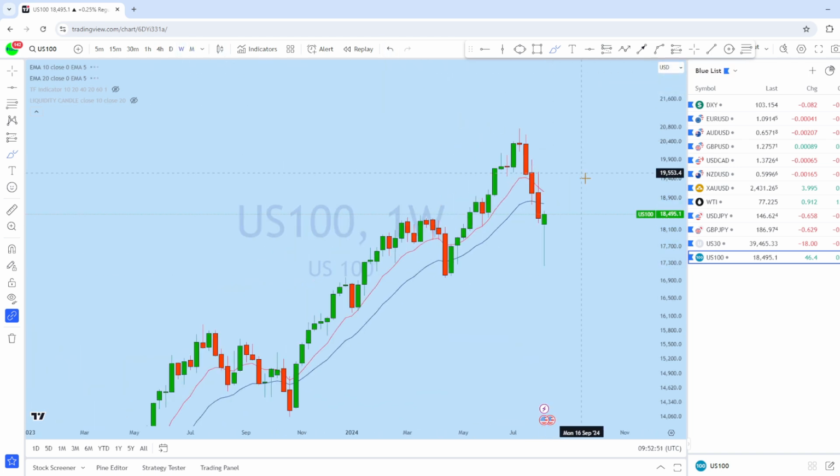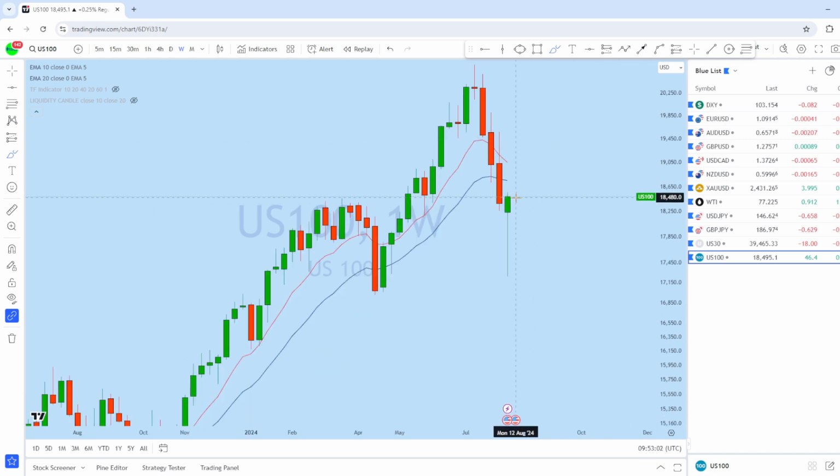Now looking at the weekly chart, we can see that from the weekly, quite a few weeks of drop, followed by last week with a long wick doji. And with that long wick doji from the weekly, expecting for the market to break above before dropping down again to create a new lower low.